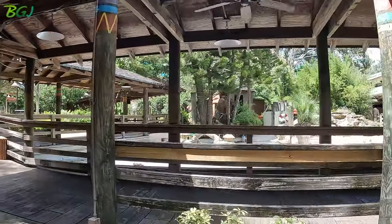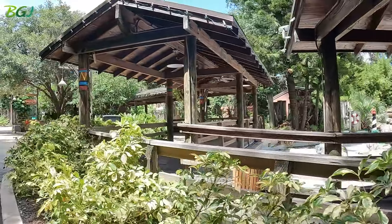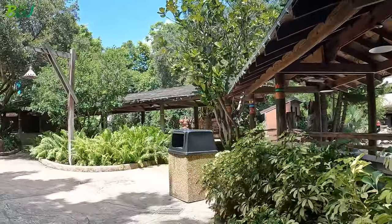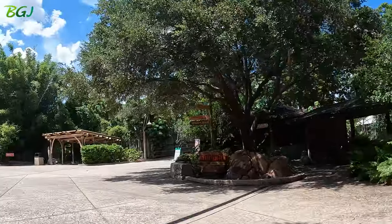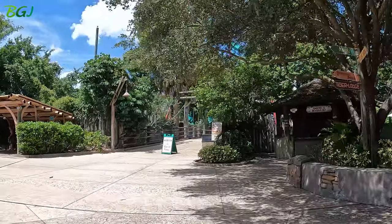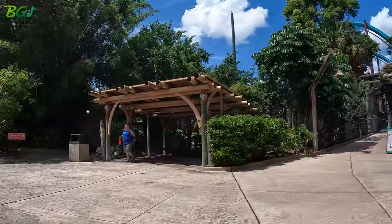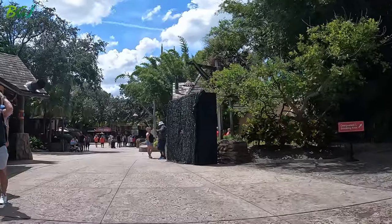Still no changes over here. Yeah, it is a hot day today, guys. Unfortunately, Congo is down today, so our next best guess is to head over to Shikra to get wet. And that's what we're planning on doing.